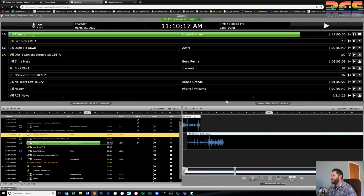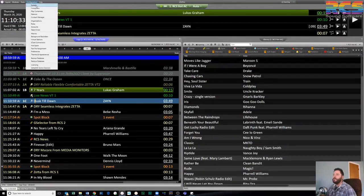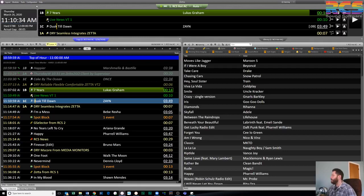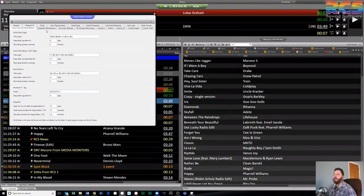So anyway, I thought we'd go to Zeta to go. I know that I've had some issues with my mic inputs, but I believe I can get this to work here. I wanted to show everybody how Zeta to go should respect your local Zeta proper settings. So first things first, if you have any questions regarding heads or tails, go to configuration and system. That's going to bring you to this voice track and quick record option here at the very top. Over here, this is pretty much talking about voice tracks, dates, titles, all of that.